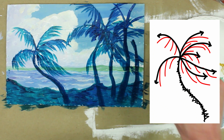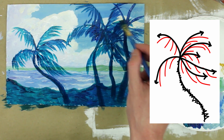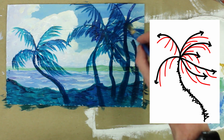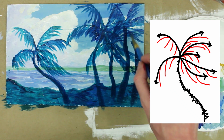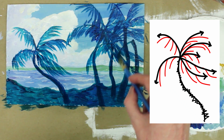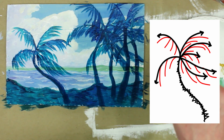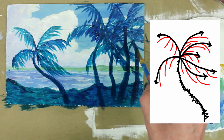But hopefully the diagram helps you not get lost, right? Like I keep saying, just trust that it'll eventually look right. It's going to look weird until basically the last step. That's normal. But if you don't make a lot of paintings, you might not be used to that. So don't worry. It'll look weird, but that's totally normal.